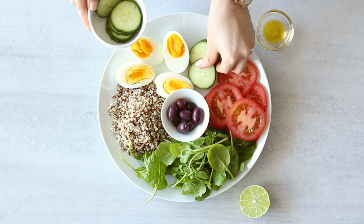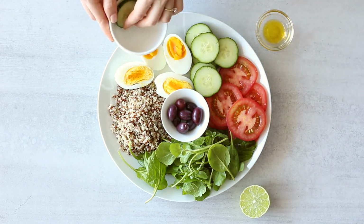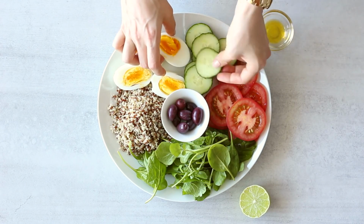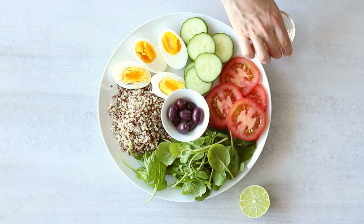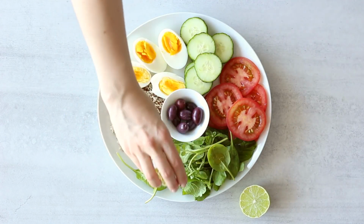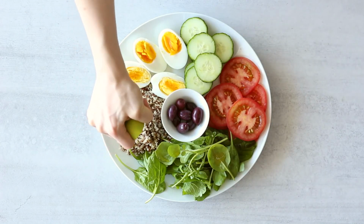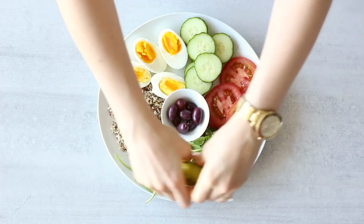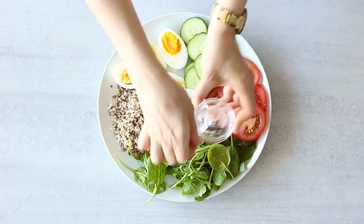And then half a cup of fresh cucumber slices for some veggies and some more greens. I really like cucumber, it's seriously so refreshing. And then for some extra healthy fats and some extra flavor, I'm drizzling 1 teaspoon of olive oil over my quinoa and my leafy greens, and also some fresh lemon juice, and a little bit of sea salt and black pepper over the eggs, the quinoa and the leafy greens. And then lunch is good to go.